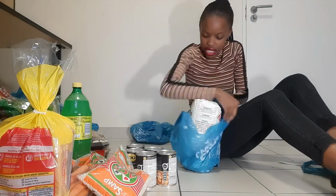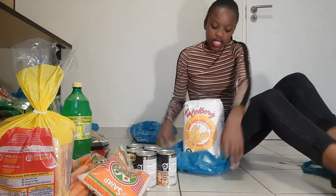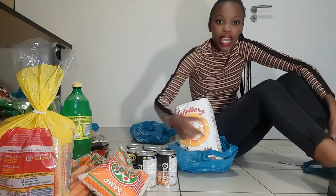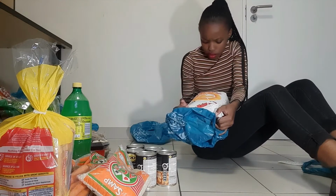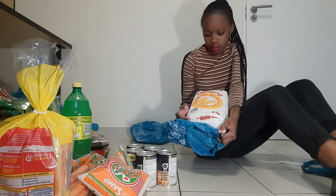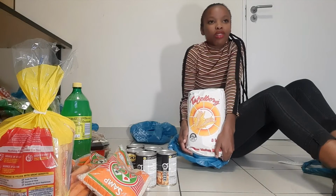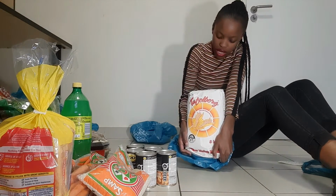The last thing in here is AVBOB maize meal. Is it open? This is maize meal, 5 kg from Duffel Bag or Duffel Cop. Whatever, I don't know. Okay, I think it's Duffel Bag, not Duffel Cop. There's a place called Duffel Cop, which I know, so I thought maybe this thing was coming from there.